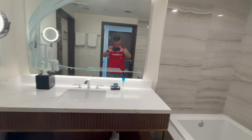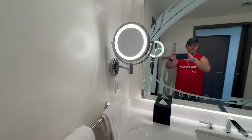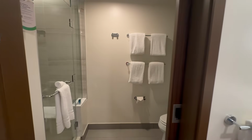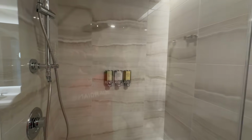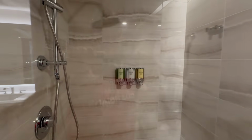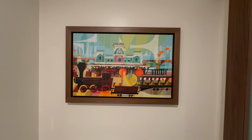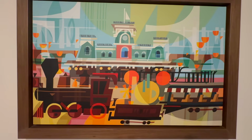The sink is huge. There's a lot of counter space here. And then you have the lighted mirror right here. Plenty of storage under there. And we'll keep walking in a little bit further. You do have your shower with a bench. Beautiful tile again. Rainforest shower in this one, as well as the handheld wand, just like in the other shower, with the pumps full of your toiletry products for your shampoo, conditioner, and your body wash. And then over here, you do have the toilet area with another beautiful Mary Blair inspired artwork. And the further I zoom in, the more you can see the little hidden Mickey that's in this artwork.